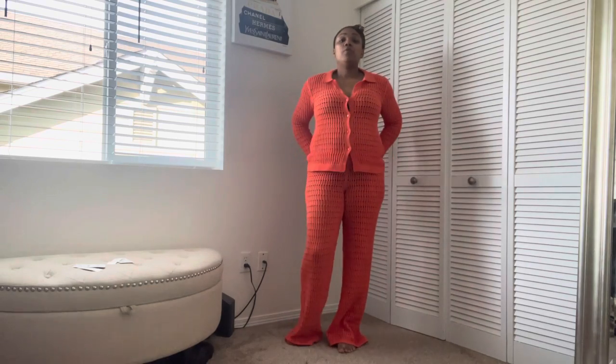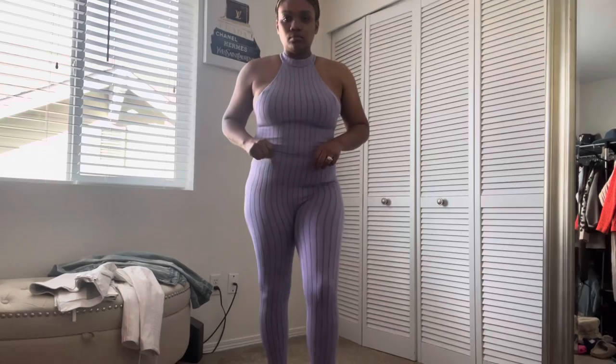But like I said, super comfortable. Love the color. Nice summery color. Vacation clothing, or just whenever you want to be popping and you're going to do whatever, just throwing something on. So, on to number two. Okay, so this is outfit number two.